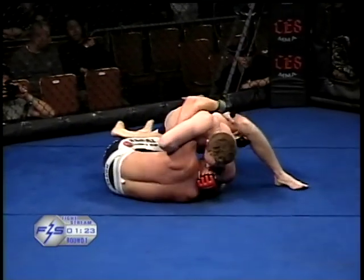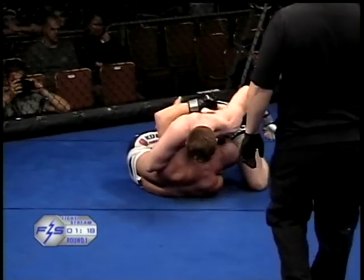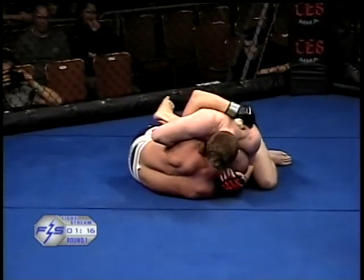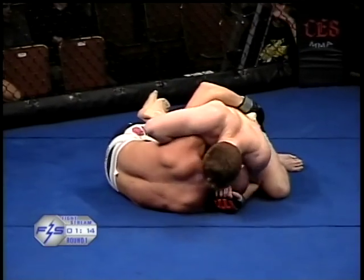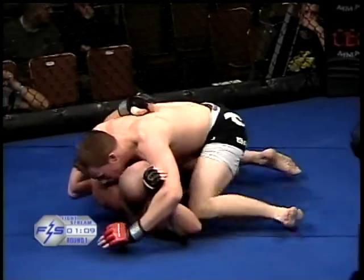He's doing a good job though. He's got his arm parallel to his hips. Now he just needs to turn his thumb down a little bit more and start moving him. And he's closing in on it. Just trying to get off the mat here in this final minute of the first round. Yeah, Switzer's doing a good job of not allowing that right shoulder to get out either.